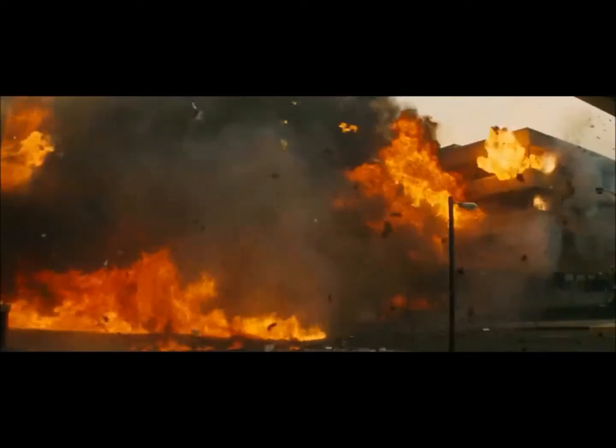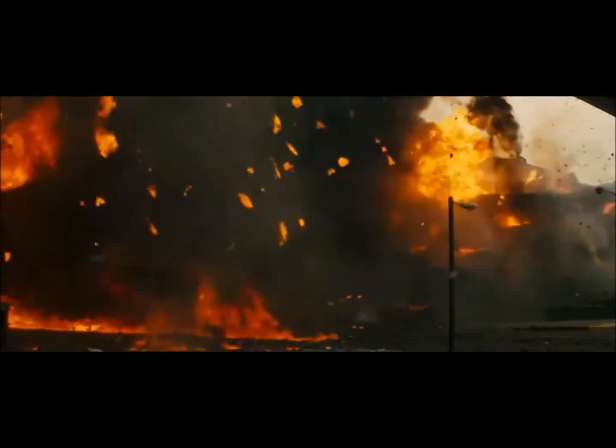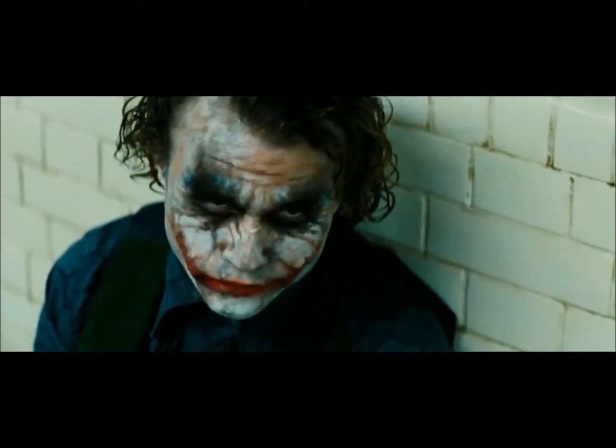Heath Ledger as the Joker, one of the most iconic villains of our generation. This man took a very commonly portrayed villain from the original 1940s comic book and re-updated it into one of the scariest portrayals we had ever seen in any movie adaptation.